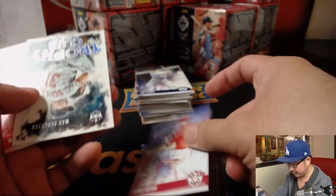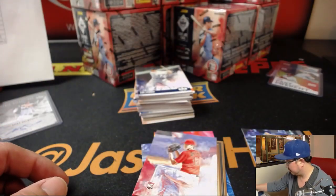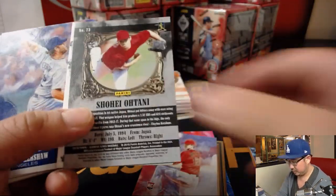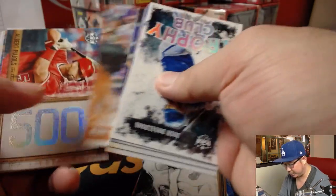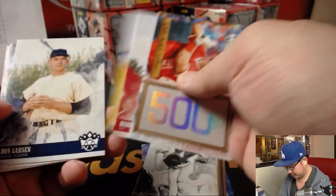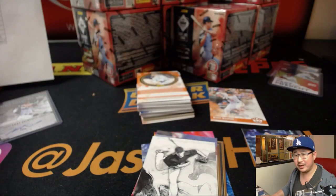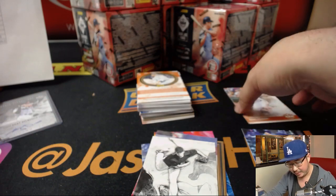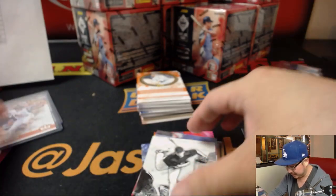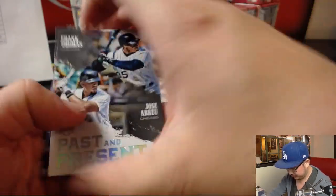More Ohtani. There's all the Ohtanis. Black and white. I'm sure the variations do well. I'm not sure how the base cards do. Machado. I figure with more of the Ohtani base cards, the value may not be as crazy as those super short printed Ohtanis we saw in like Heritage and whatnot. I'm sure they still have value. Nice Jim Thorpe.